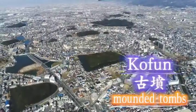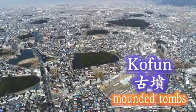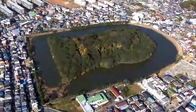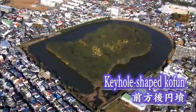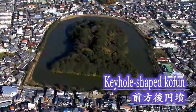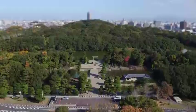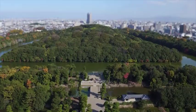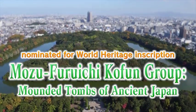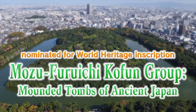A great number of mounded tombs called Kofun are concentrated on the Osaka Plain. Mounded tombs in the shape of a keyhole. This is unique to Japan and not found anywhere else in the world. They still have an imposing presence, even 1,600 years since their construction. This is the Mozu Furuichi Kofun Group, Mounded Tombs of Ancient Japan, which is nominated for UNESCO World Heritage Property status.